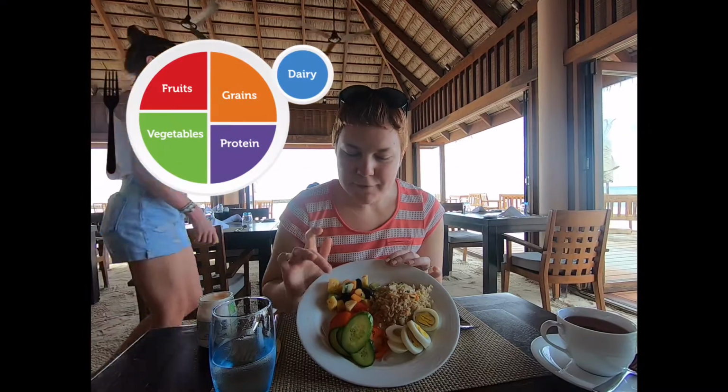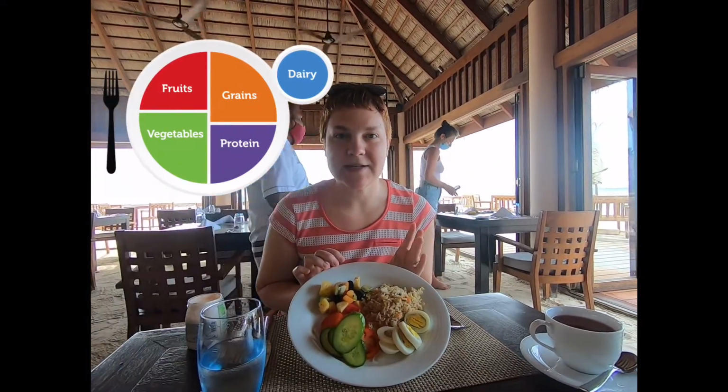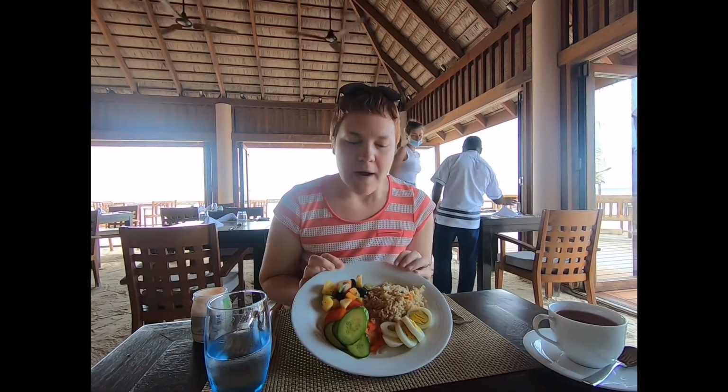So I have fruit, veggie, protein, and starch. A nice balanced breakfast. I like to start off my day very balanced because it gives me the great energy I need for all the activities we're going to do or all the activities we're not going to do. I just really like to make breakfast the most important and the best balanced meal of the day. So now I'm going to eat it.